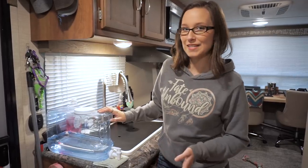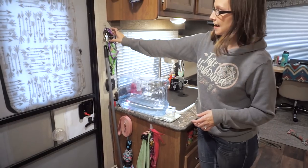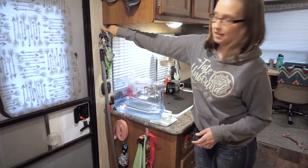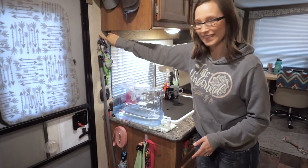And speaking of the pets, we also have some pet stuff right here. We have the cat harnesses and leashes hanging up here along with keys. And this is a command hook. You'll notice a trend. A lot of our viewers use command hooks everywhere.